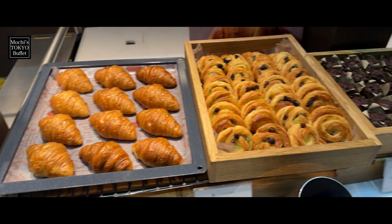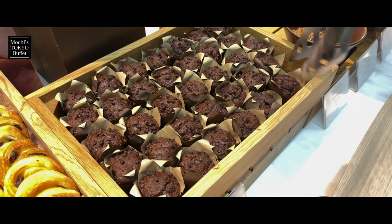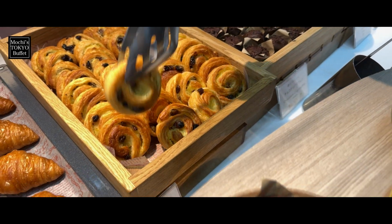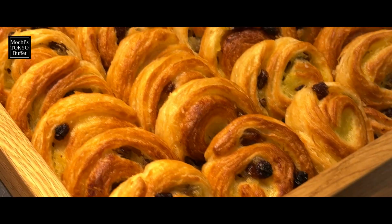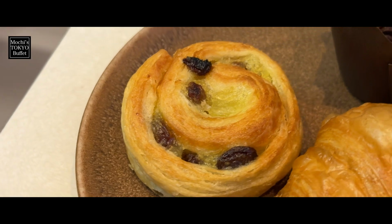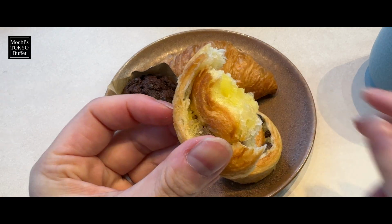Then I moved to the bread station, where breakfast would be incomplete without bread. I grabbed a chocolate chip muffin and a raisin bread. And of course, I didn't forget the croissant. The pain au raisin was crispy on the outside and filled with plump raisins. The balance of sweetness and butter was just perfect.